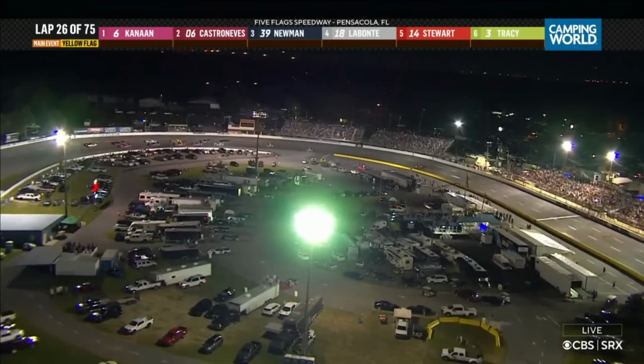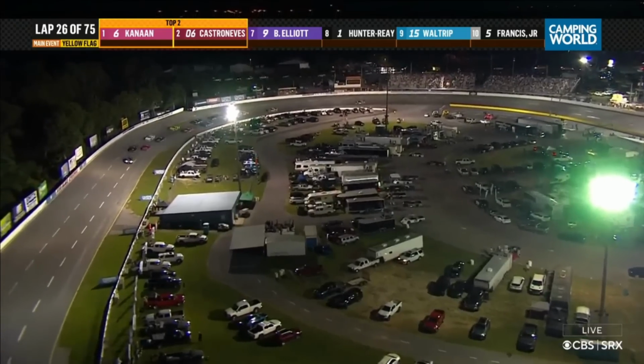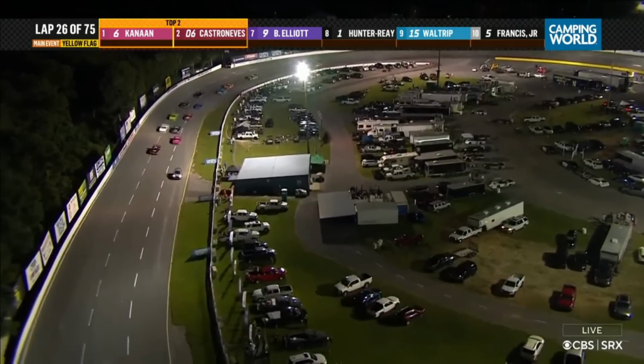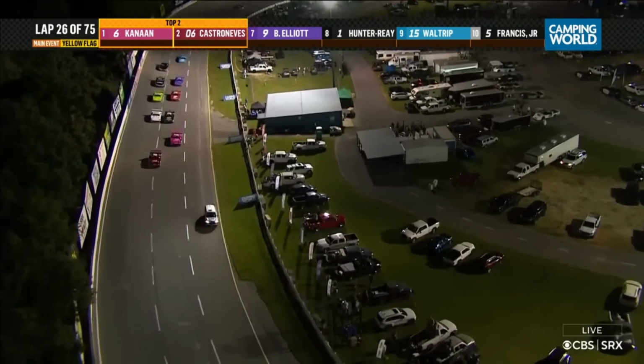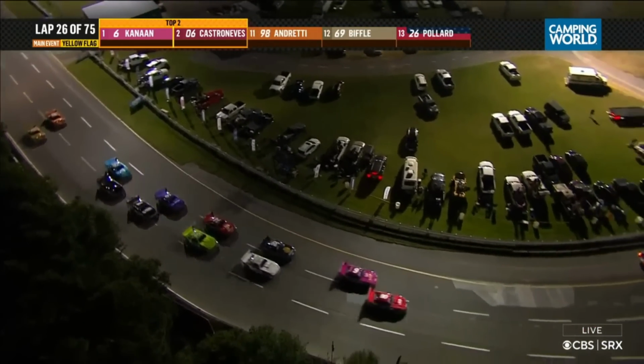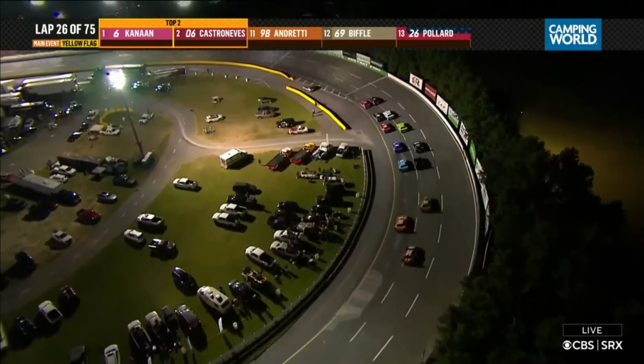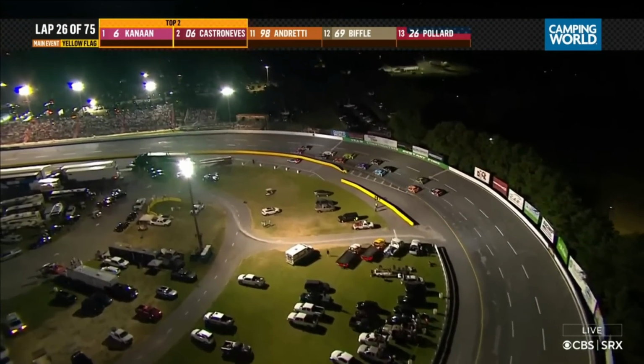You know what's really interesting, too? You've got guys like Greg Biffle and Marco Andretti back there. Yeah, those are two really, really quick guys. So I'm very curious to see if they've just been saving tires or if they start to go on the attack now. All right, coming to the green flag. Bubba Pollard back in 13th. It's Tony Kanaan and Elio Castroneves side by side in row 1. Ryan Newman and Bobby Labonte in row number 2.